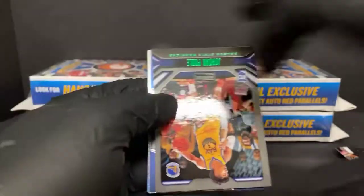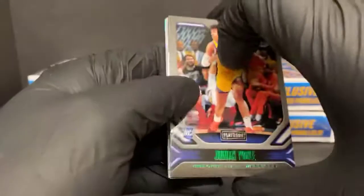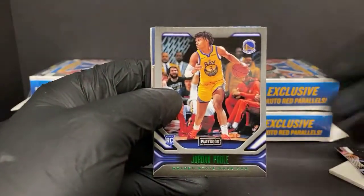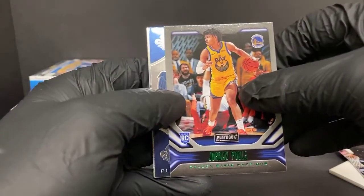Jordan Poole. I think he tried to posterize somebody last night. Or maybe that was tonight. I just had a video pop up that said he was trying to dunk on somebody.